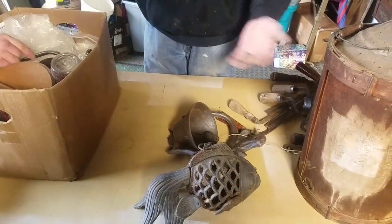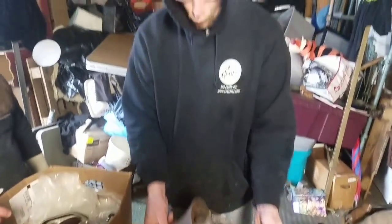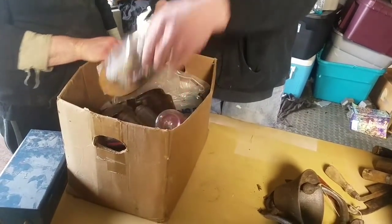I don't know how old it is. Once again, it could be a repop. I didn't really take a look at it. My guess is it's a reproduction, but still, cool piece. Will sell good at auction. So I don't even know what else is in here, to be honest with you.